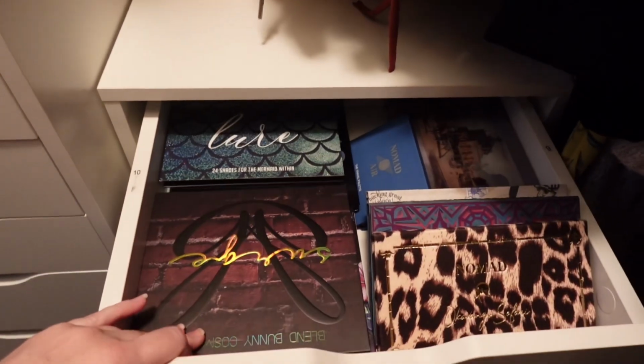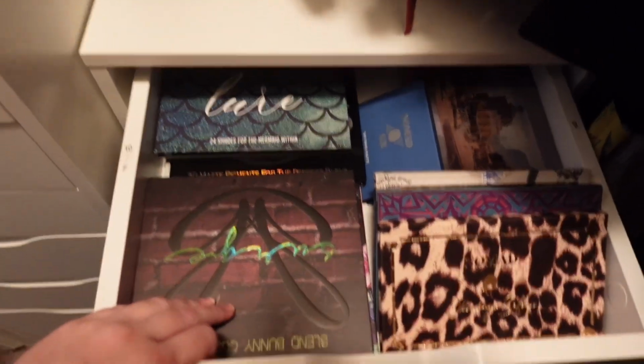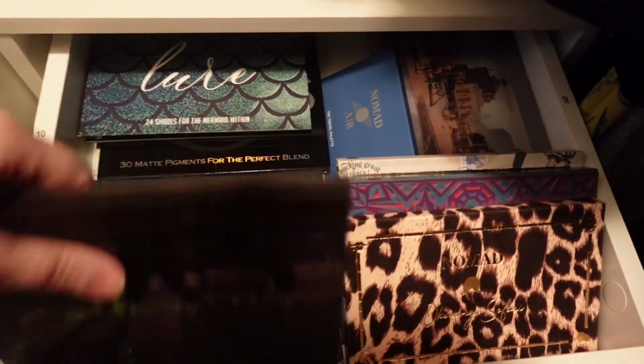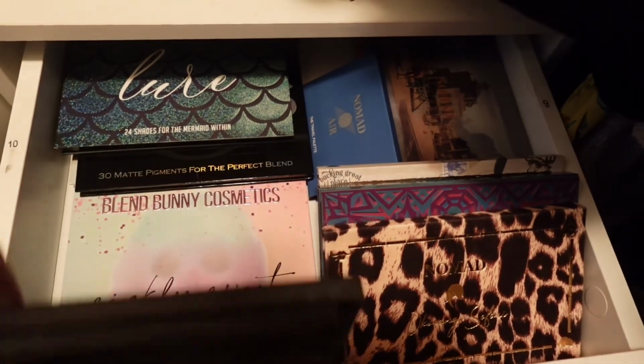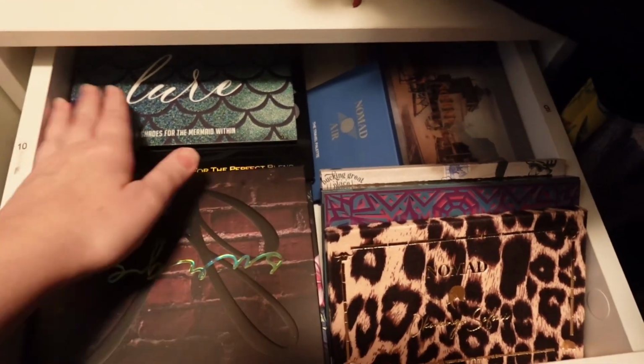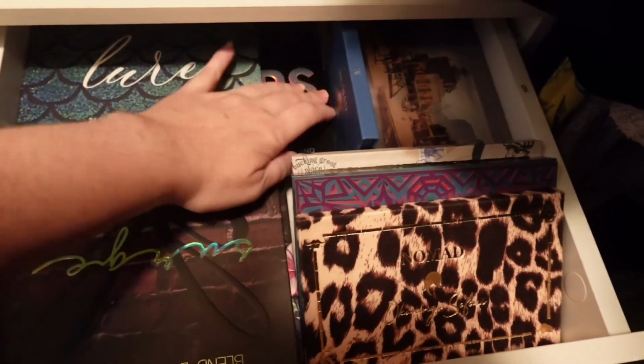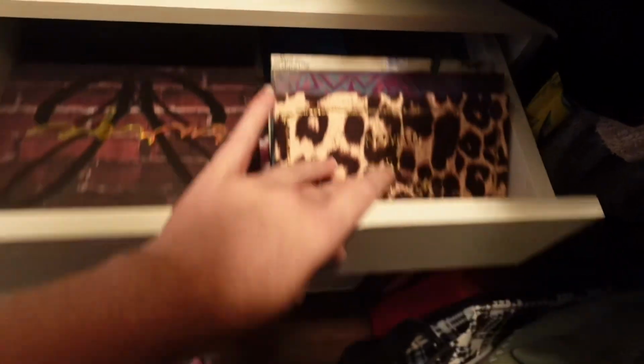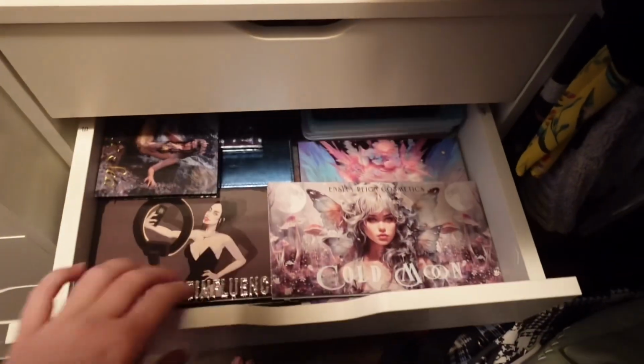So this first drawer is going to be Blend Bunny and Nomad. I don't think there's anything in here that I want to play with. I'm just going to kind of thumb through it really quick. I want to avoid anything that is discontinued or anything that I have played with recently. So, okay, we're going to skip this drawer. We're going to move on to this one right here.